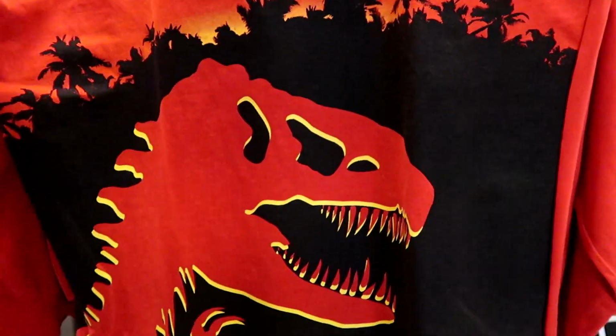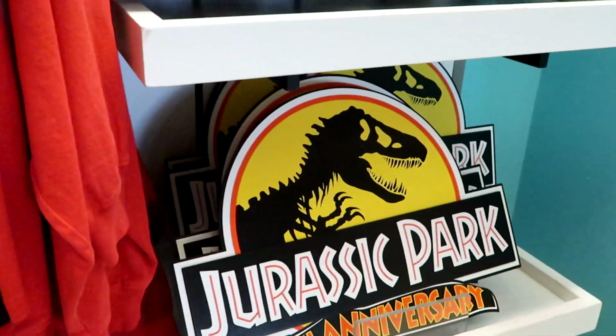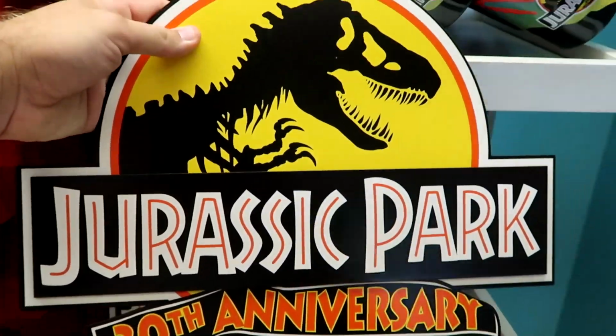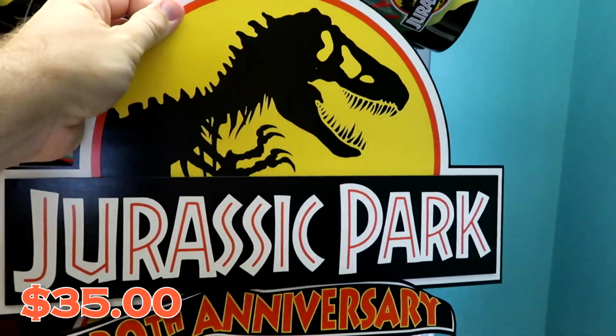And look at the T-Rex right underneath, $80. This is actually a really soft, thin material. That is incredible. And then over here is a really nice wooden wall sign. It actually says Jurassic Park 30th anniversary. Definitely matches all this stuff really, really nice. $35 for the wooden wall sign.